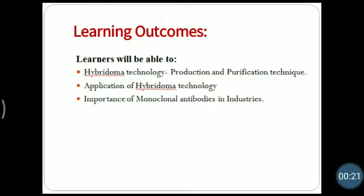Learning outcomes. From the above topic, the learner will be able to understand what is hybridoma technology, its production method, its purification technique, and application of hybridoma technology, as well as the importance of monoclonal antibodies in the industries.